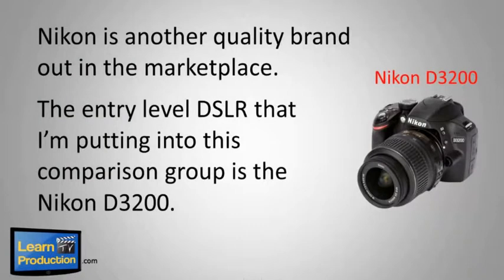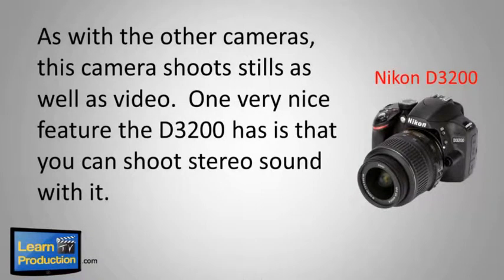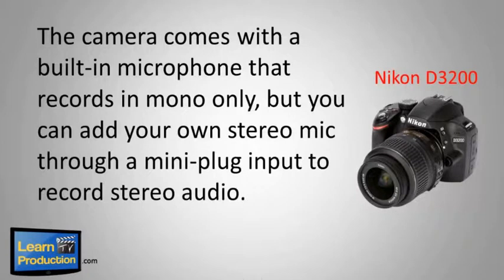Nikon is another quality brand out in the marketplace. The entry-level DSLR that I'm putting into this comparison group is the Nikon D3200. As with the other cameras, this camera shoots stills as well as video. One very nice feature the D3200 has is that you can shoot stereo sound with it. The camera comes with a built-in microphone that records in mono only, but you can add your own stereo mic through a mini plug input to record stereo audio.